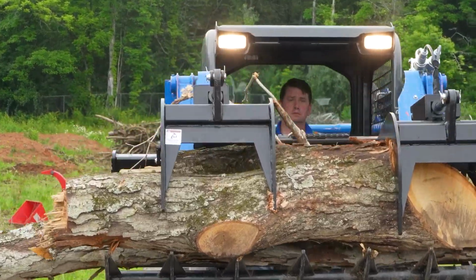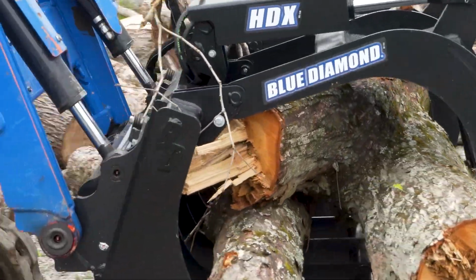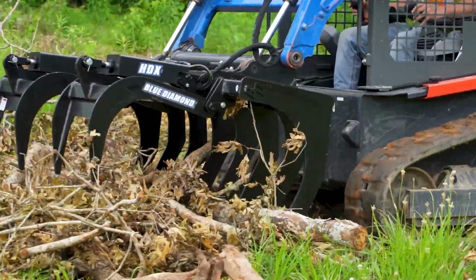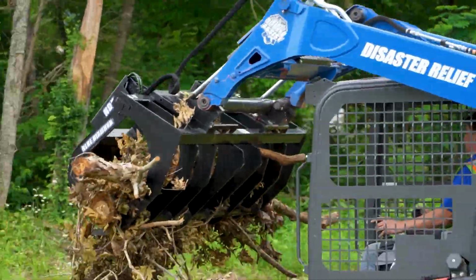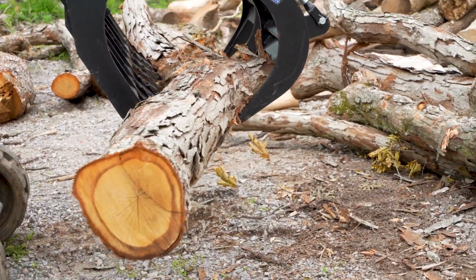The updated and heavier construction of the new series also means they can handle rugged use on mid-sized machines, making them a cost-effective long-term investment. Like every attachment we manufacture, the HDX series is purpose-built to tackle any project on any site, making you more productive so you can get on to the next phase of the project faster.